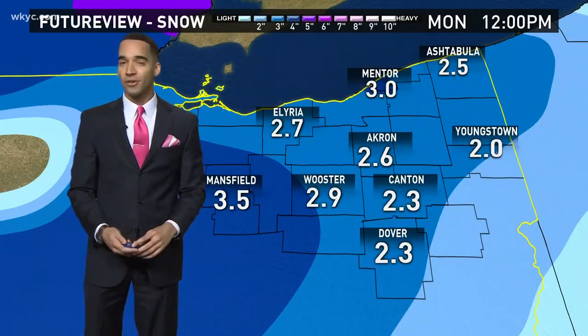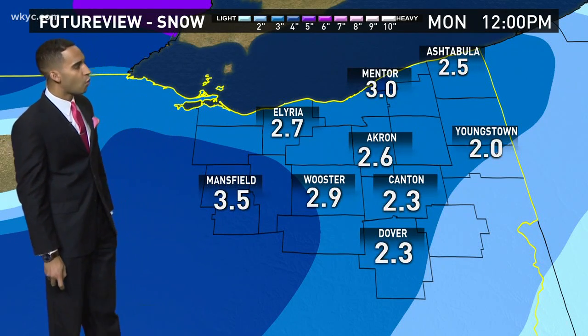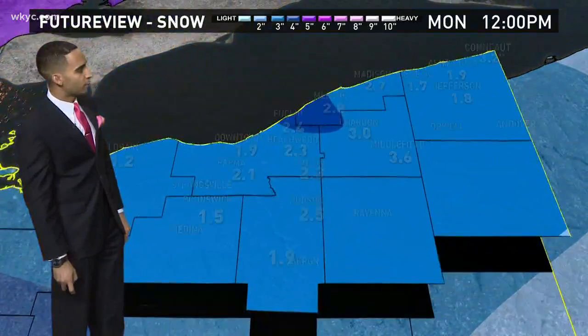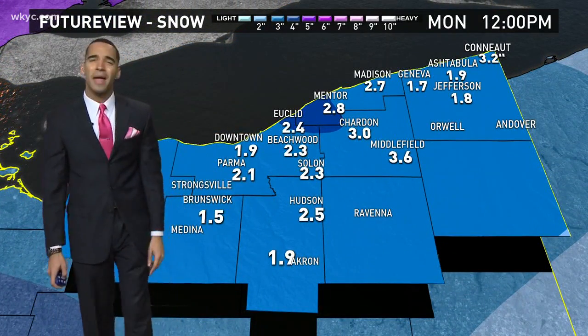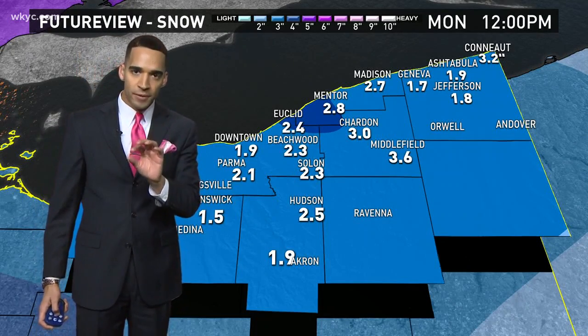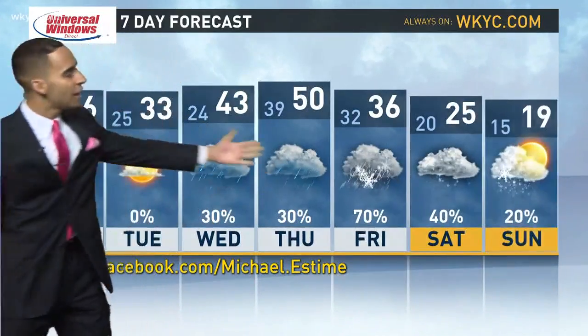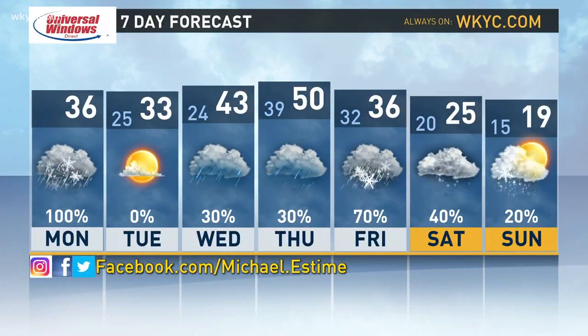Next question is, how much snowfall do we see? Again, not a ton. I think anywhere between 1 to 3 inches is going to be a pretty safe estimate as of this point. You'll notice that parts of downtown may see upwards of 1.5 inches to 2 inches, but it is going to be that thin layer of ice underneath that snow that may cause some tricky travels this morning. So watch what happens.